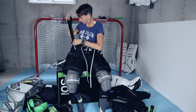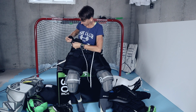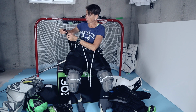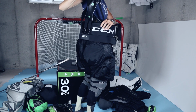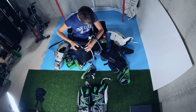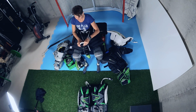I also have the Pro Laces Suspenders on here. These things are awesome. They have a synthetic leather attachment here. They have a Velcro adjustment so you can easily adjust the height of the suspenders. Really nice broad piece in the back so they're not going to be sliding around on you. They're dynamite. Then I put on my skates.